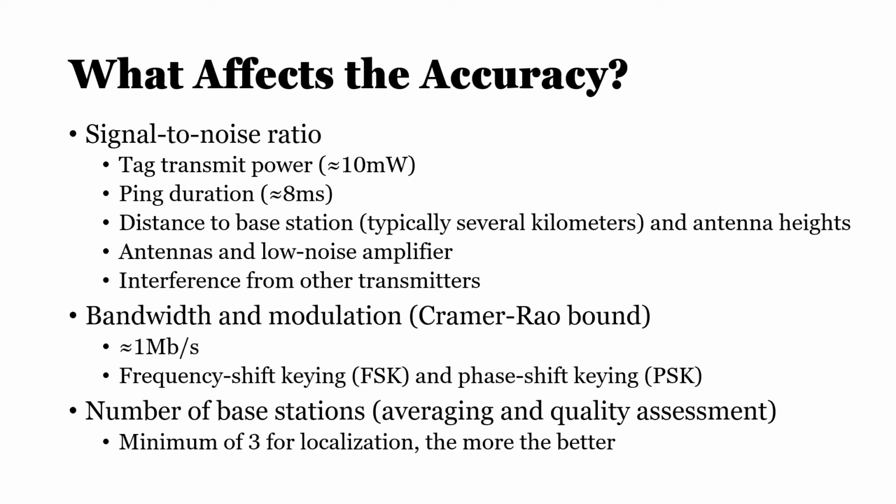High bandwidth also improves performance. Atlas tags transmit pseudo-random codes at about 1 megabit per second, so they're fairly wideband. The modulation that we use is usually frequency shift keying, but we also have phase shift keying tags that can attain higher performance. And also the number of base stations. This influences performance both by averaging and by allowing quality assessment. We need at least 3 base stations to localize, the more the better.